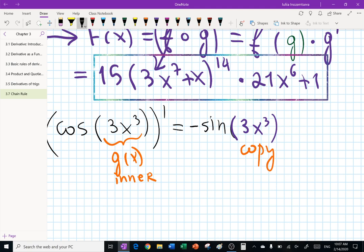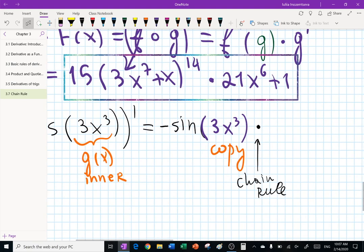The outside piece is over. So you do times, and this is actually the moment when chain rule happens. Chain rule is basically this product of the process going outside and then diving into the inside. Now you look inside. You can look either over here because we copied it, or you can look over here. Doesn't matter. It's the same. And differentiate that. You don't differentiate cosine anymore, right? That's done. Forget about it. You just look inside.